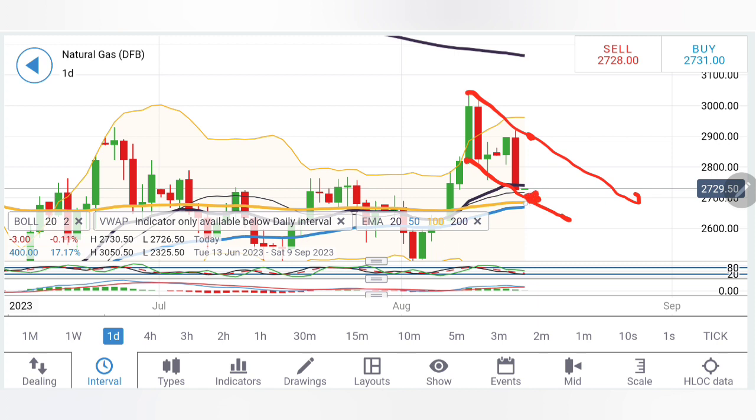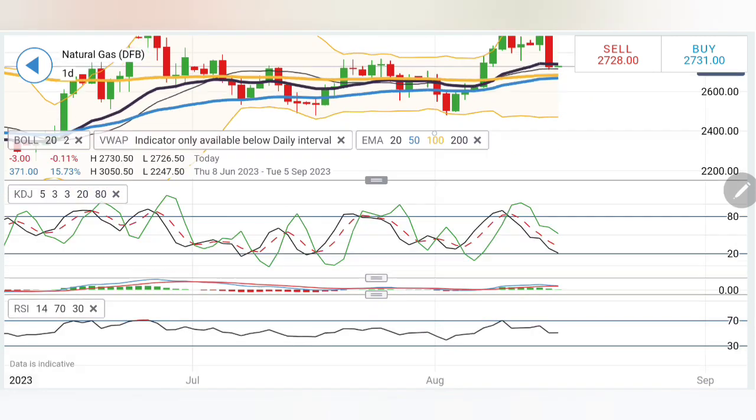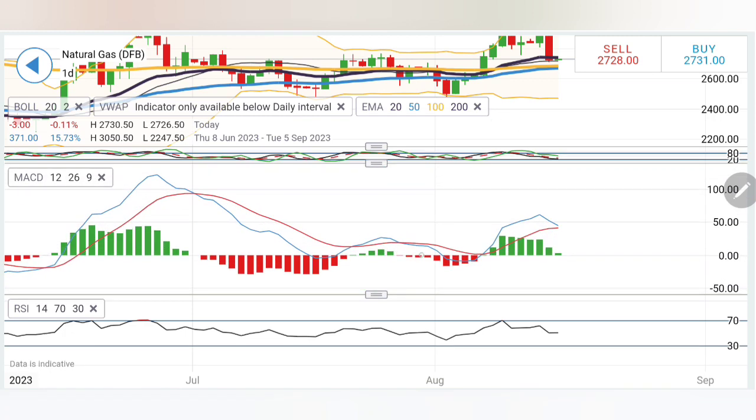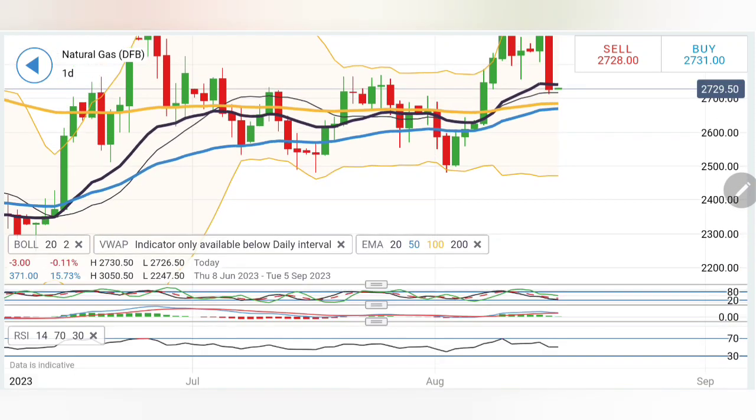Now remember, any drop below 2.7 will call for the bears, and then it will try to move towards the 2.6 zone, which is a great support. Stochastic here is also at a bottom. MACD is willing to cross over, converge for a sell. It is still in green though. RSI is almost flat. Considering this, I will recommend you to sell here at 2.7 and buy at 2.76.